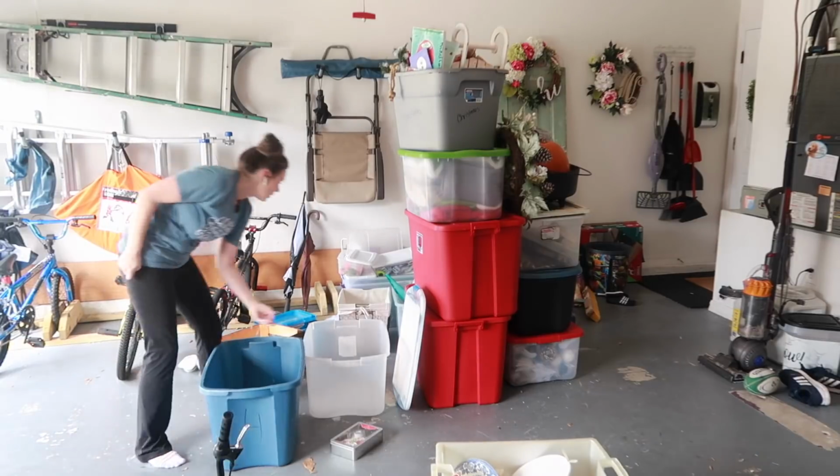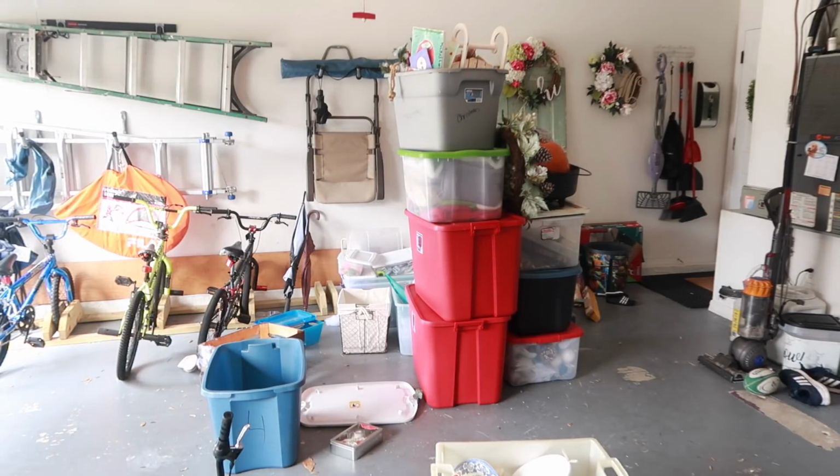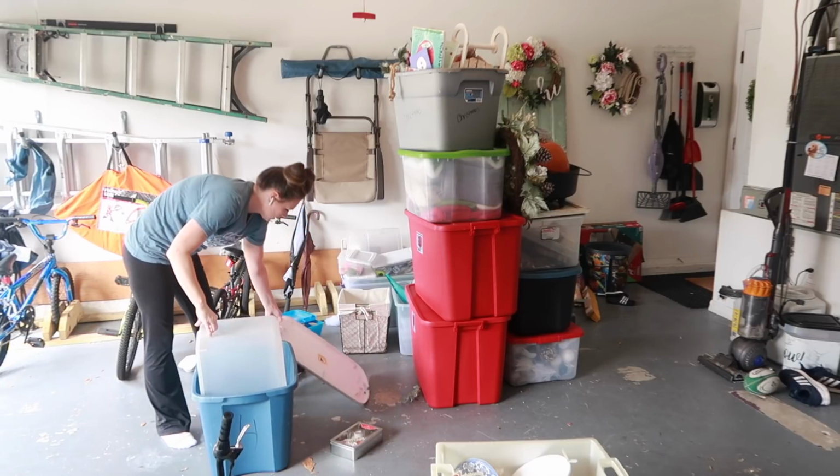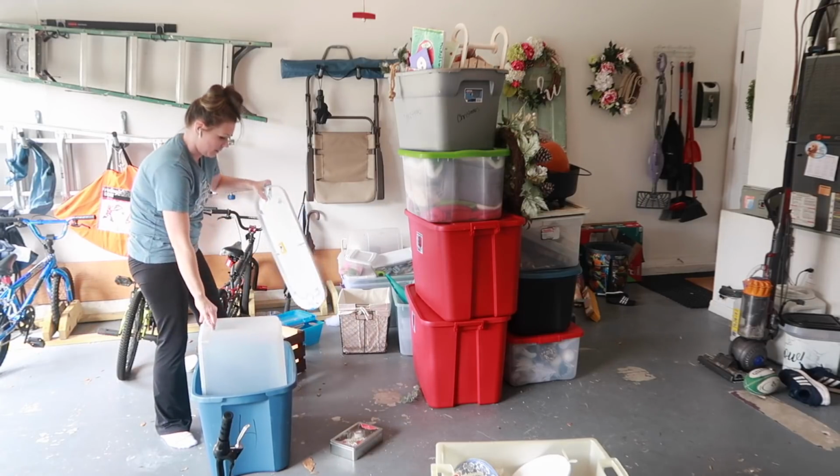I will also be cleaning out more of this garage, getting rid of any of the really toxic chemicals that we use and any craft supplies I no longer need. So I will be having that sometime soon.